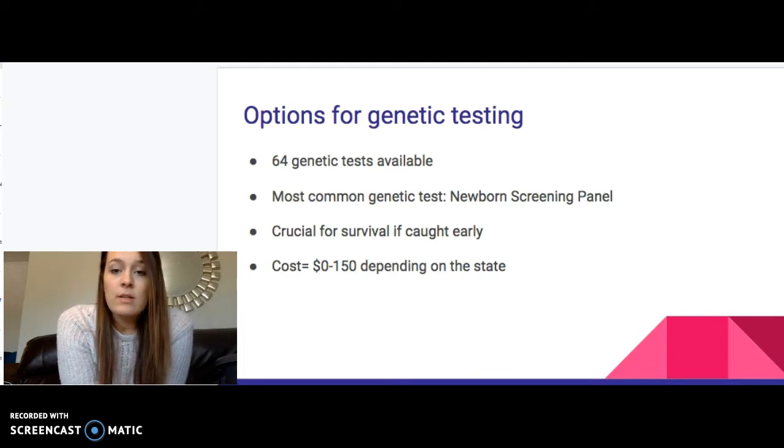The most common, though, is the newborn screening panel, and this is typically mandatory in most states. There are some ways of opting out of this for parents if they have religious or financial concerns, but it's typically done before the newborn leaves the hospital. It's done with a heel prick. The doctors will take some blood, take some samples of that, and they test for a multitude of disorders. In my state, I live in Oregon, and there are 49 different disorders that are tested in this newborn screening panel, and isovaleric acidemia is one of them.